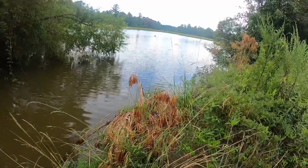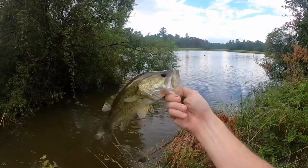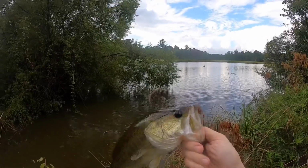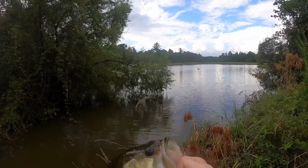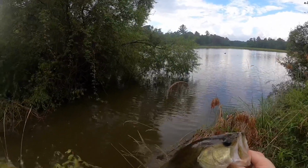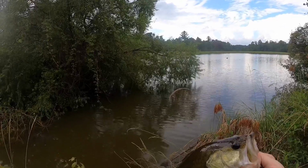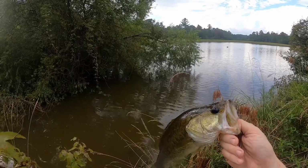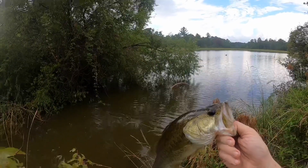Here we go. Nice little bass, Catfish Kyle. He not only catches catfish, he can catch bass too. What y'all think about that? I'd rather catch a catfish. But I will take a bass any day.